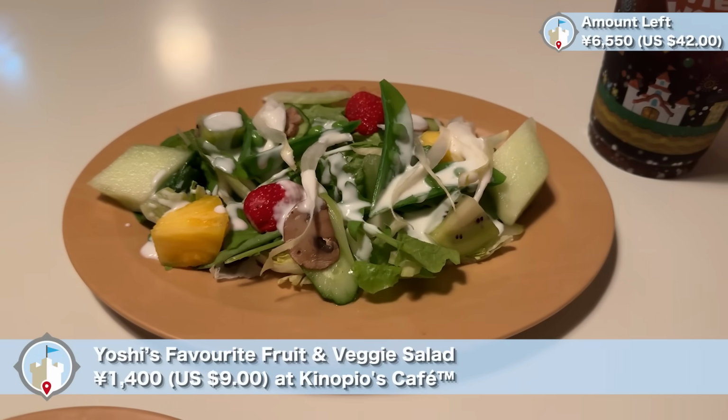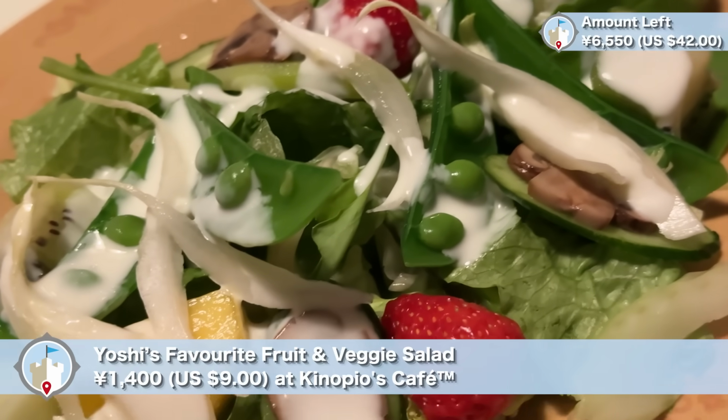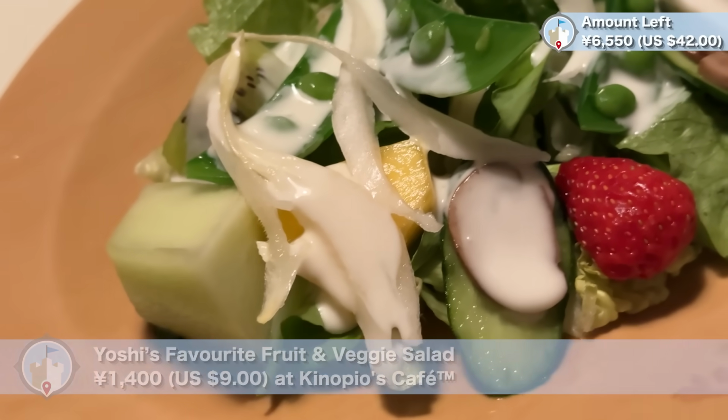I've never had this before. This is the Yoshi fruit and vegetable salad, and this is actually considered plant-based. When this first came out, it wasn't plant-based, because I remember asking them. I think it was the dressing that wasn't plant-based. But now, this is fully plant-based. It even says right on the menu, plant-based.